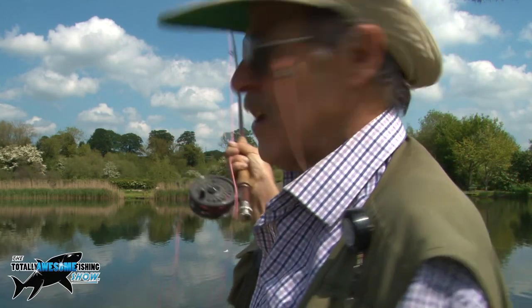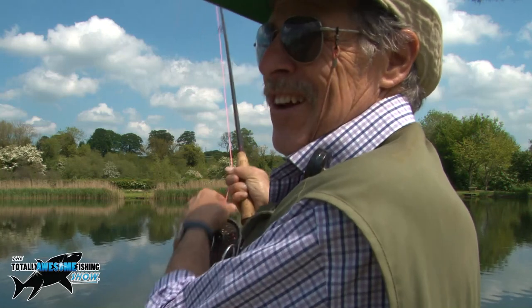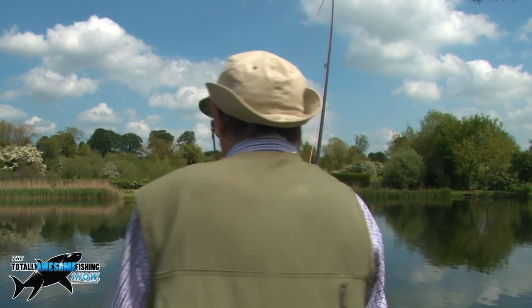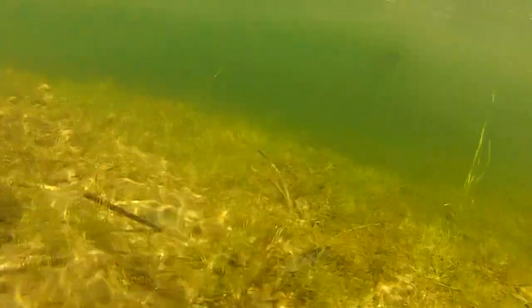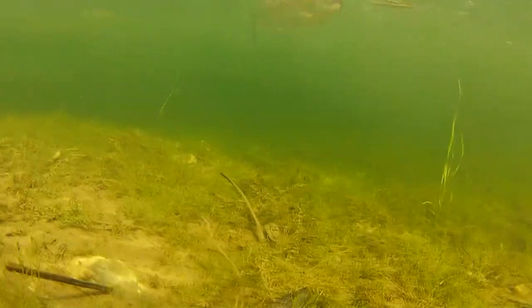Not to say I've got this one in yet, but there is indeed a trout on the end of the line, and the net's up there. Sad, really. Never learns. But I've got the net. Absolutely great to see a fish. So clear the water is here. Absolutely phenomenally clear.